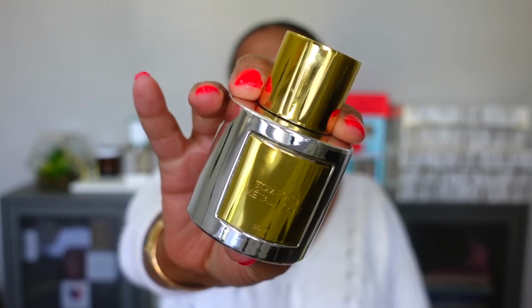This is definitely a Tom Ford vanilla. So again, that's Vanille Fatale from Tom Ford. The other Tom Ford vanilla that I had to mention is Metallique. Metallique is a vanilla scent that has these aldehydes in it that kind of give it a cold vibe. So think warm vanilla, but cold metal.